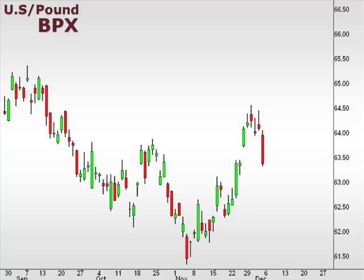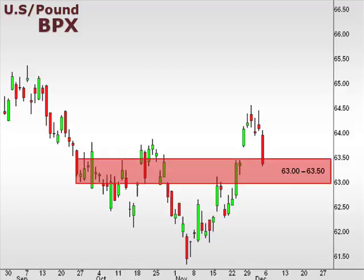Let's take a look at the BPX, the U.S. versus the British pound. Well, the BPX pulled back to test support at 63.5, but appears to be respecting an uptrend that has been in place for quite some time. Support at 63, 63.5 is likely to yield a retest of resistance up in that 64, 64.5 box.